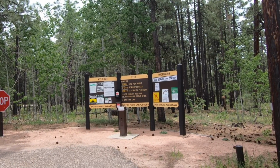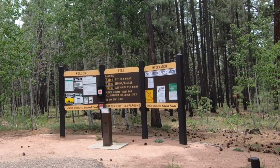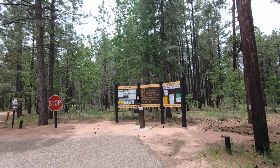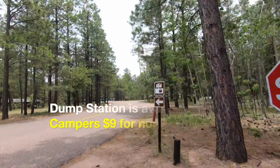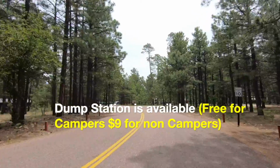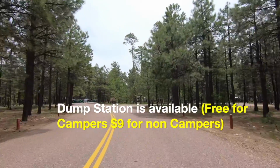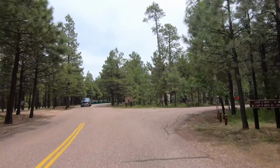Prices for the sites run $34 per night or $45 with electrical hookups. They have approximately 35 or 40 sites with electricity. If you have the senior access pass, it's going to be half price, so $17 per night for the regular sites with the access pass. 14-day stay limit.